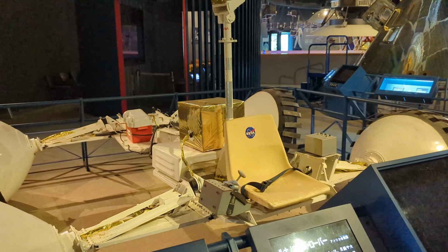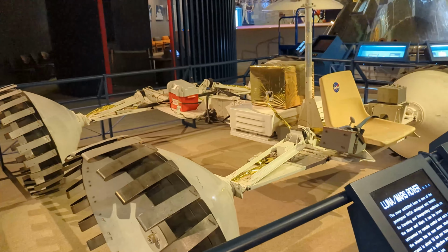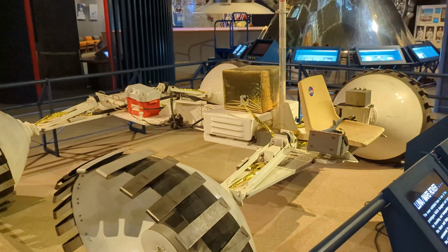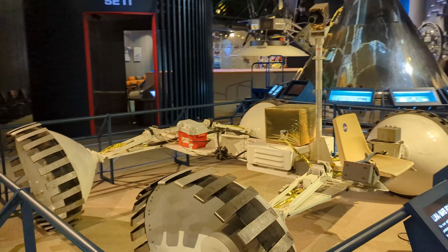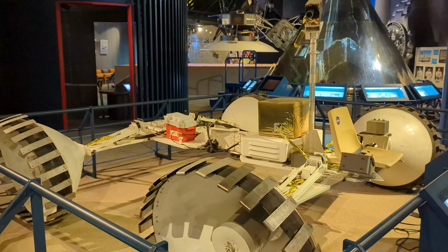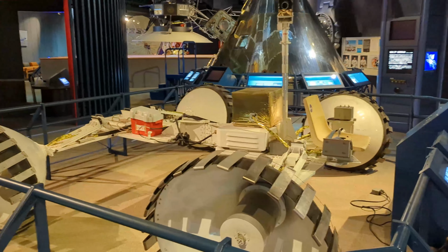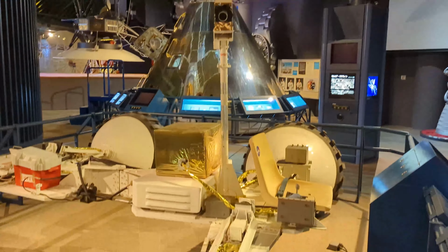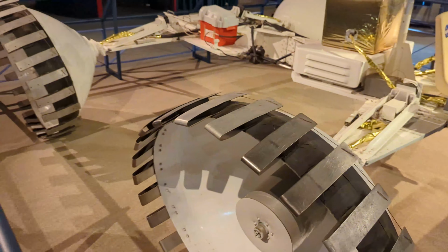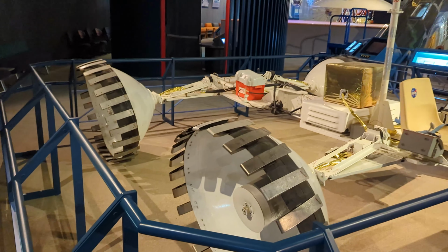So this is a Lunar and Mars rover prototype built by NASA. It could be controlled by a person or remotely. Has a range up to about 1,610 kilometers that it can be remotely controlled. I believe that's some kind of camera sat there on top. Each of the wheels has its own motor and can travel a top speed of 16 kilometers per hour.